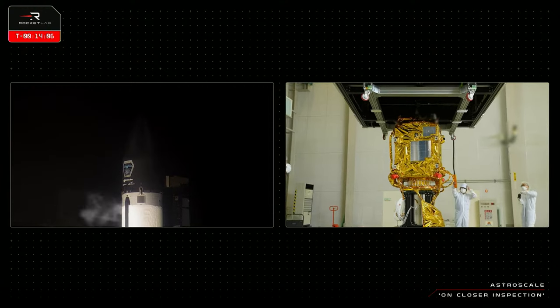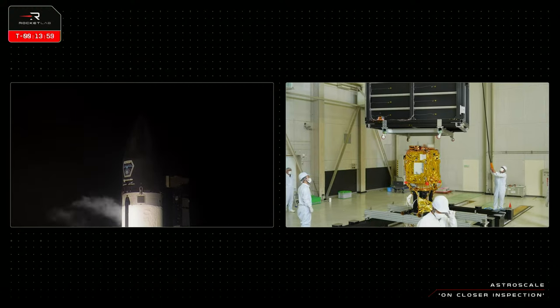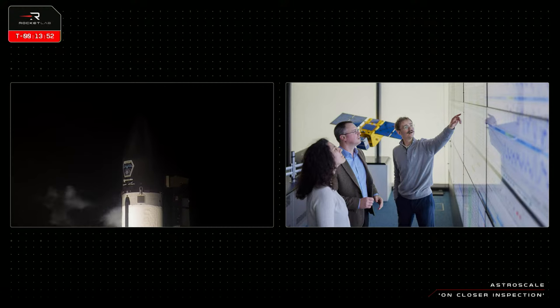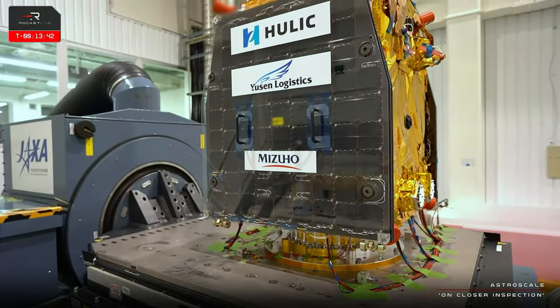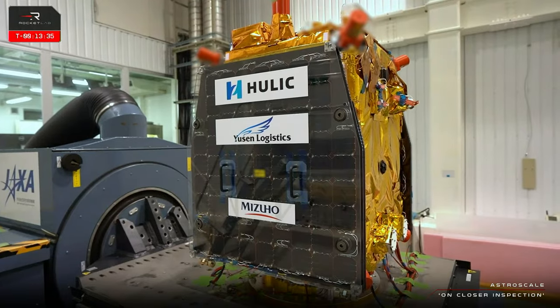ADRAS-J is a pioneering mission that opens up a range of on-orbit servicing possibilities that will lead to a sustainable future in space. Everyone here in Japan and our offices around the globe are so excited for this launch. Thank you to JAXA, the Astroscale team, and our partners and our supporters for getting us to this point. And thank you to Rocket Lab for this ride to space. Show the way, ADRAS-J!